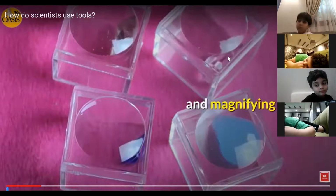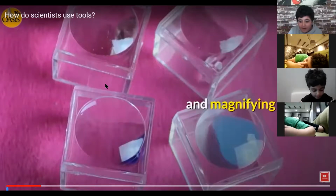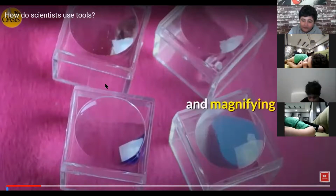Caterpillar. Nice. Yes, that's right. You can put a caterpillar inside and explore the caterpillar. How many legs does it have? How does it move? How does it flip maybe? What are its colors? Very nice, Abdul Ilah.